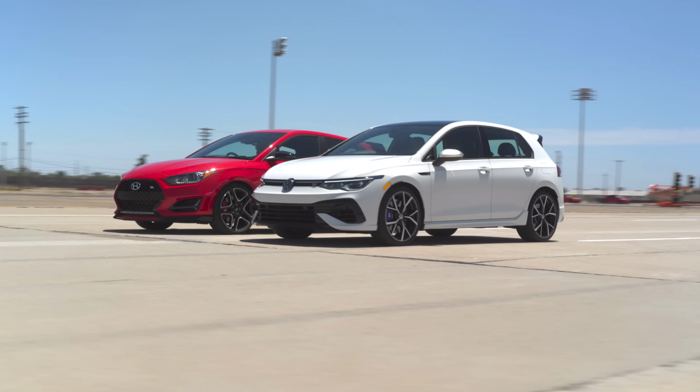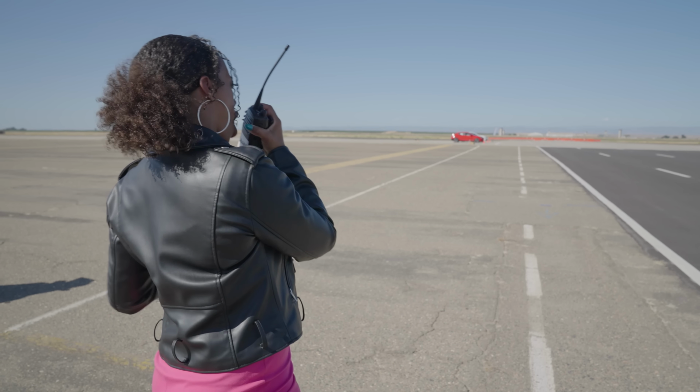Okay, so you saw what happened in the first race. This car just has the power, it has the grip. This is really my race to lose. I'm ready, let's go. Yeah, I think we kind of saw what happened in the first race. The Golf R is all-wheel drive. The Golf R does have more power. The Golf R will probably win, barring some driving excellence on my part, which I don't think I have in me. All right, race number 2, here we go.